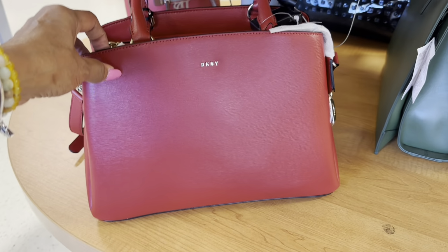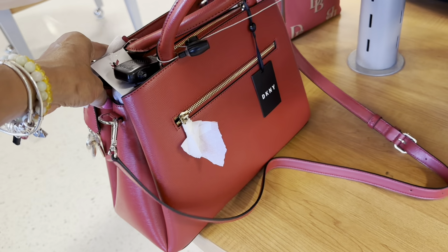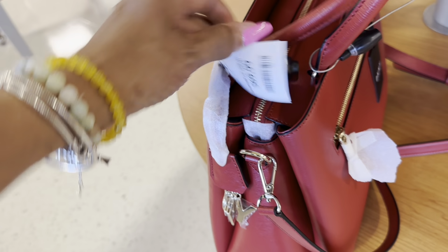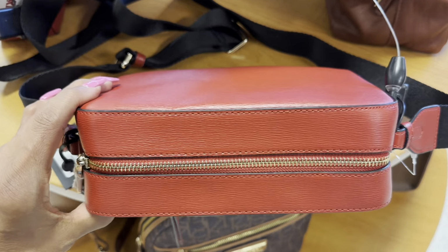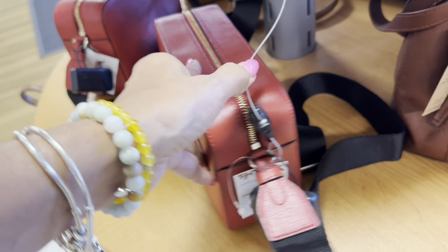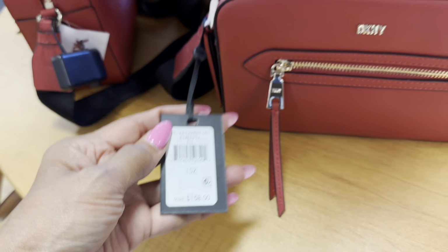This DKNY is nice. Got a dangle at the side. Zip top. This is the side. Zipper in the back, top handle, shoulder strap. And this baby right here is $70. They also have it in a crossbody, the DKNY. So we have a zipper in the front. The back is plain. $50 for this beauty right here. And this retail for $158.